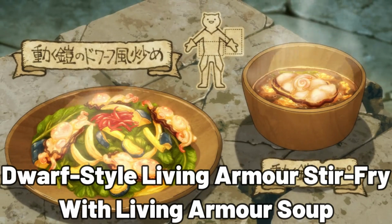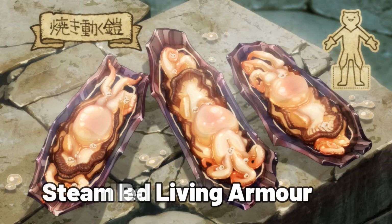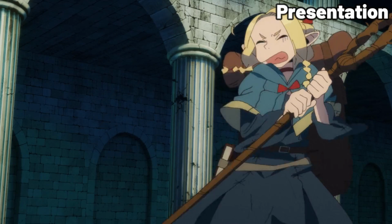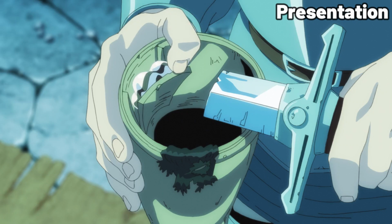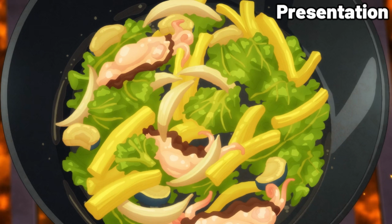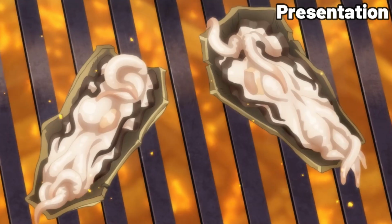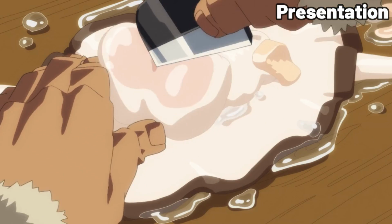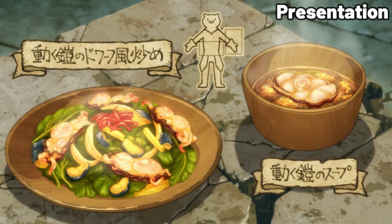Dwarf style living armor stir fry with living armor soup, grilled living armor, and steam baked living armor. First off, I love how living armors are presented in this series. Revealing that it's actually a colony of mollusks caught me by surprise, and our heroes find the best way to prepare it too, taking advantage of the armor itself to cook it.